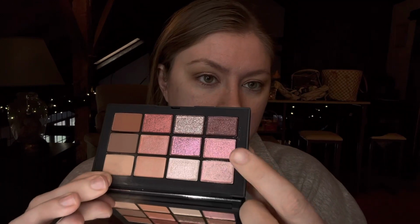Pretty. I'm not gonna do anything crazy liner-wise. I might not even do any eyeliner, just because I'm gonna be standing in a parking lot for 15 minutes, but I wanted to try out this formula. I like NARS shimmer shadows. They're pretty. Actually, I kind of want to try this one.